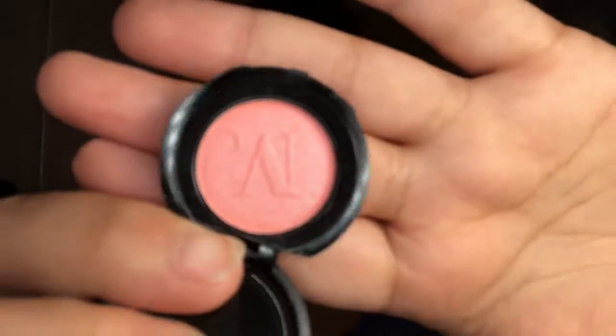Alright, next is this Nomad highlighting blush. It is in the shade Pastano Sunrise. I think that's how you say it. I probably butchered that too. Whoops. Comes in this packaging. And it's very small. On the back, just says light infusion powder. Whoops. Ooh, it's pretty. I have not swatched this yet. Yet.